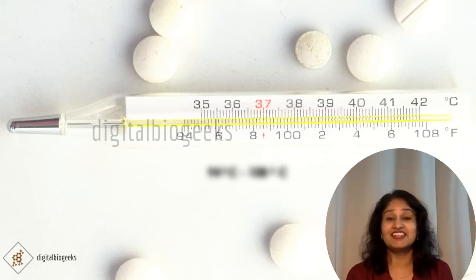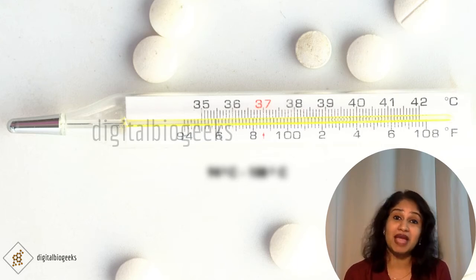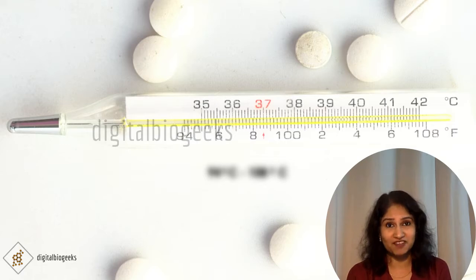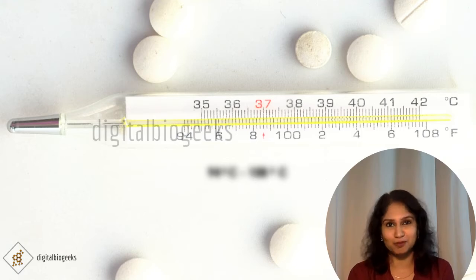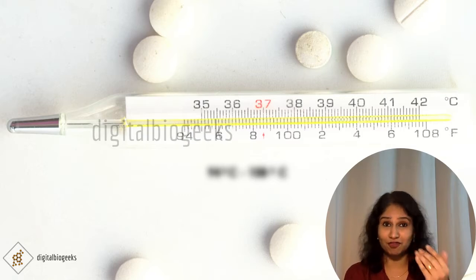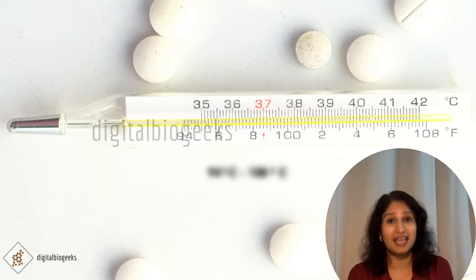There are some points which we should remember while using a clinical thermometer. Before using the thermometer, we should wash it with some antiseptic lotion. This will help to prevent the spread of infection from one person to another. Before using the thermometer, we should give it a few jerks so that the mercury inside it falls below 35 degrees Celsius. Otherwise, we will not get an accurate reading. After this, place the bulb of the thermometer under your tongue or underarm and keep it for 1 minute. After 1 minute, take it out and mark the readings.